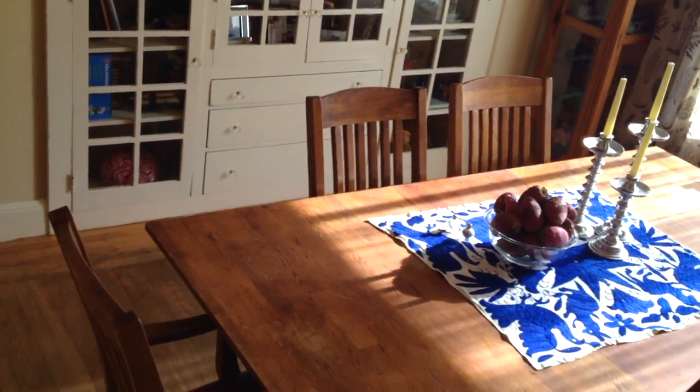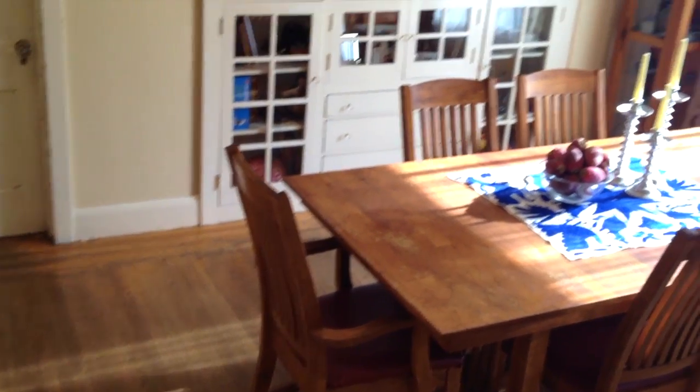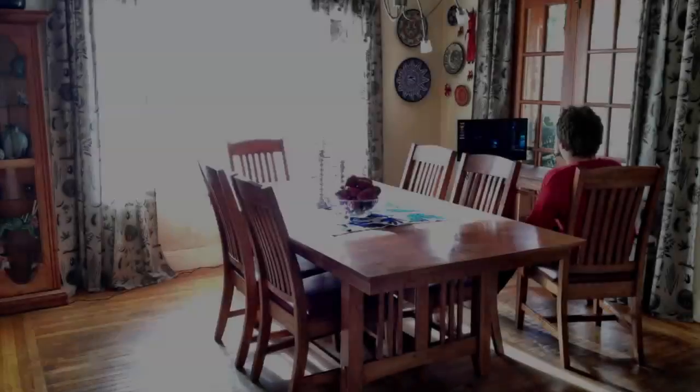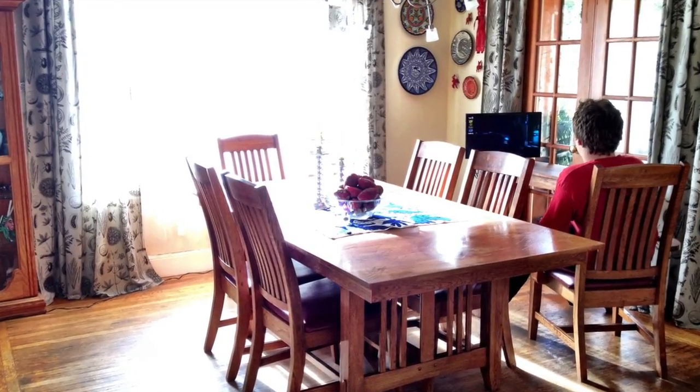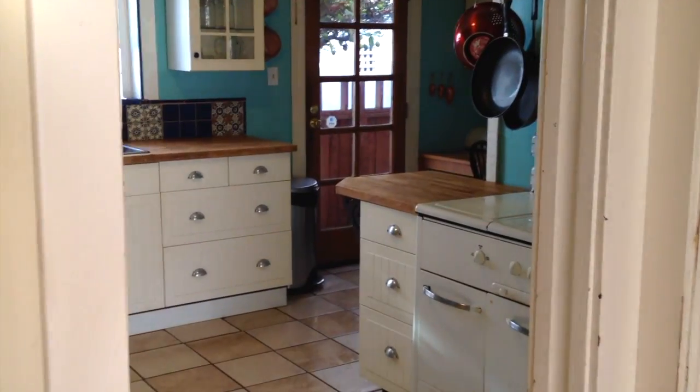So there's the dining room. It feels really spacious. I do have the TV in the dining room now, which is where people like to sit and eat and watch TV, as you can see there. But I put it away during the week so we can focus on homework. And because it's a small TV, it's easy to move.